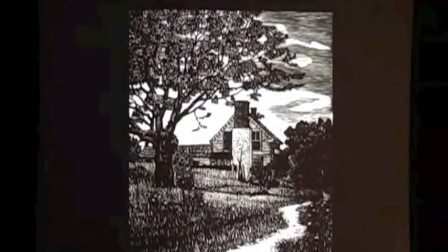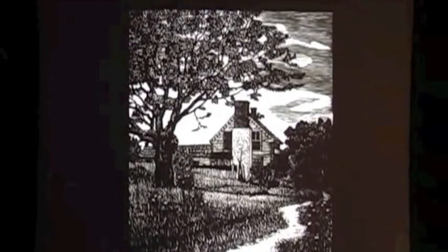And this is a 1926 woodcut of a house along the James River. And you'll see this in the exhibition with a smaller version of the same image, but reversed. So it was an interesting scene for the artist to work on.